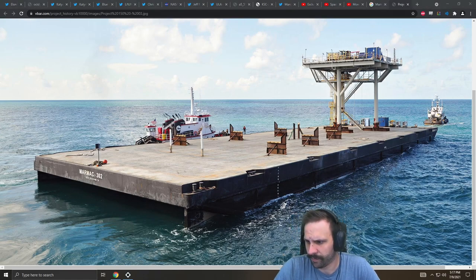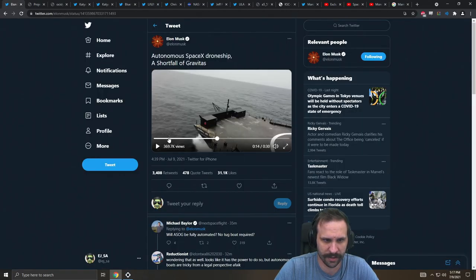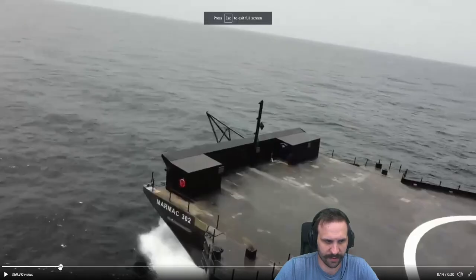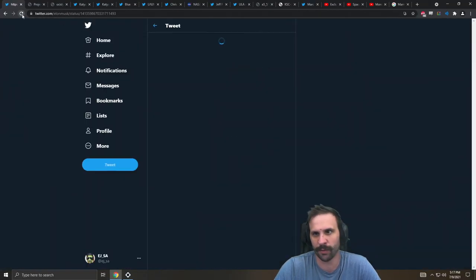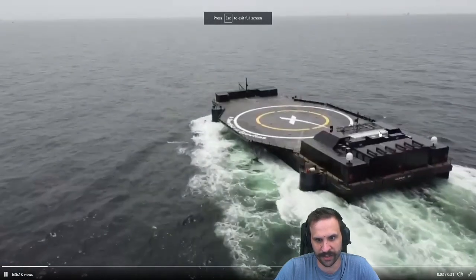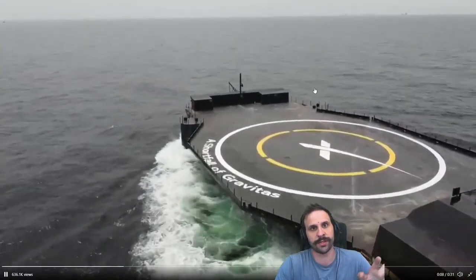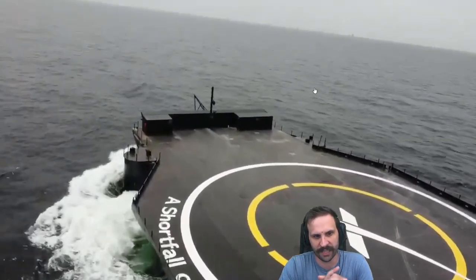I'm getting to that, Phil. Yeah, that's the barge. That's what this thing looked like. SpaceX put thrusters in each corner. Man, what a change. Also, I'm getting to it. I know that people are saying it. This thing is moving by itself. It's autonomous. The other barges have stationary thrusters, but they can't move by themselves like this thing.